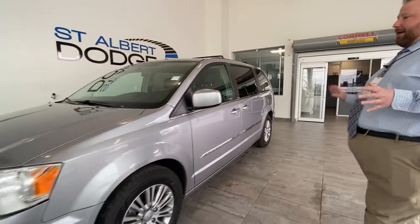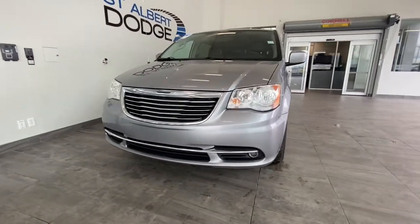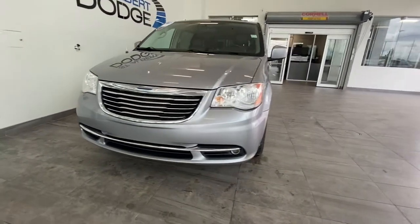Super fresh trade to show you today. 2014 Chrysler Town & Country. This is a premium level van, lots of luxury inside. We're gonna take a look at everything. Very classy as well too.